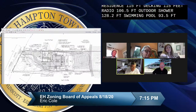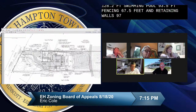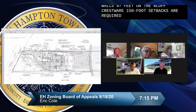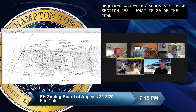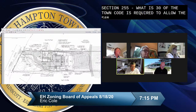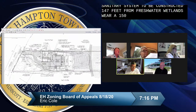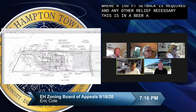93.5 feet, fencing 67.5 feet, and retaining walls 97 feet from the bluff crest where 150-foot setbacks are required. One variance of 3 feet from section 255-4-30 of the town code is required to allow the sanitary system to be constructed 147 feet from freshwater wetlands where a 150-foot setback is required and any other relief necessary. This is in a B residence zoning district.